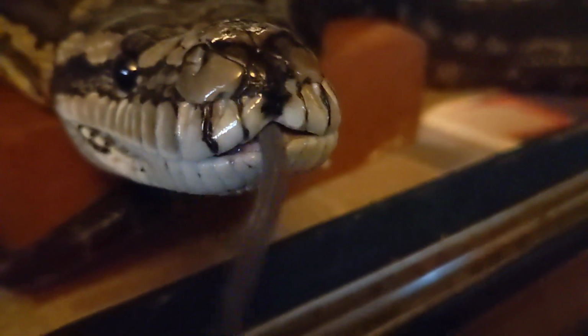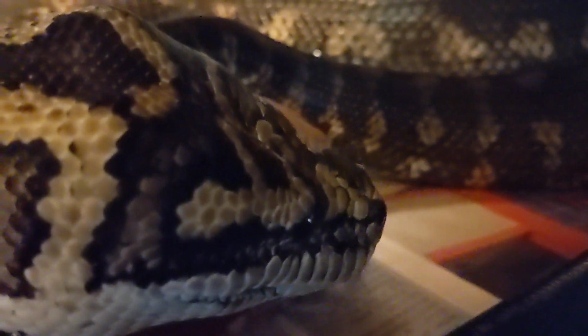Look at that purple tongue. You can't come out till you finish shedding, bud. I love you, but no, you can't come out till you finish. Go back. Back up. Get your shed off, and then I'll let you come out and visit. But he's using that brick constantly.